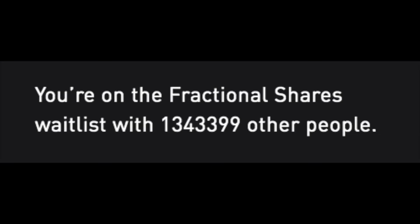Over on Webull, you don't have that ability. You cannot invest in fractional shares. Robinhood, yes, you can. However, it is coming out. It has not been unveiled just yet.